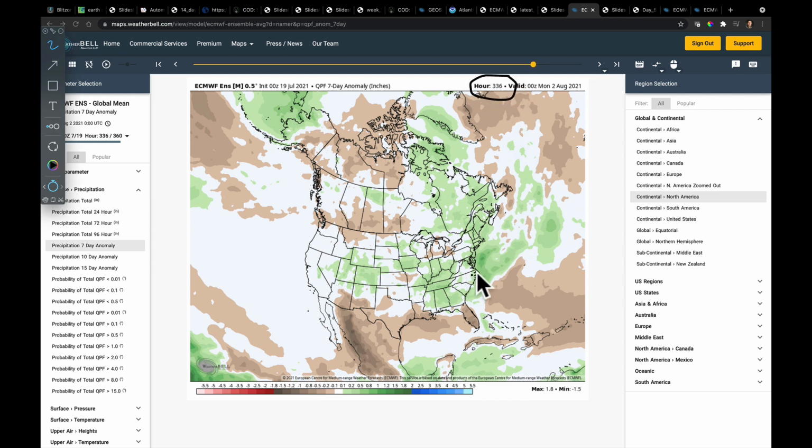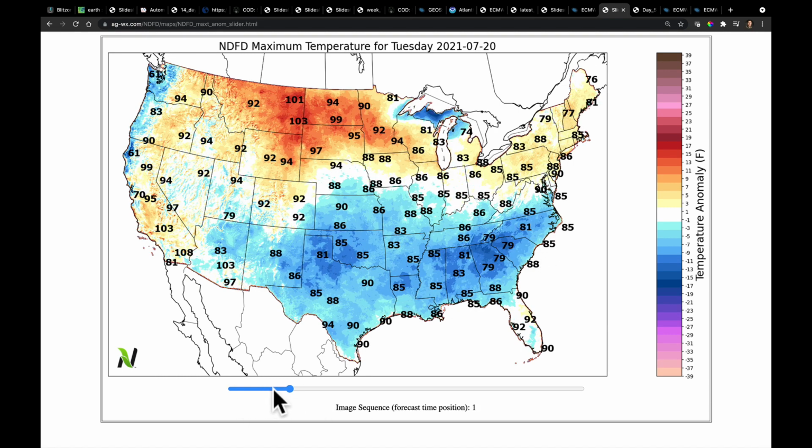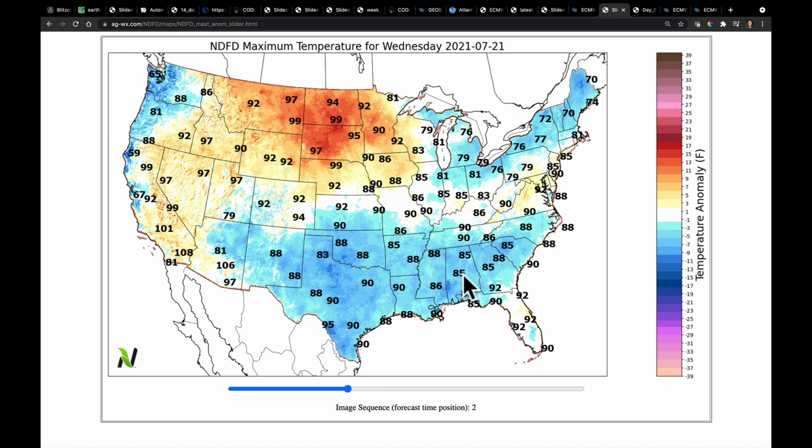That's hour 336. So do you notice in this whole area, near normal to wetter than normal conditions continues to be forecast? That is the mainstay of the forecast here as we work our way to the very beginning of August. On the temperature side of things, we are cool today, cloud cover and rain. We saw that already at the beginning of the forecast. As you go from there to Tuesday and Wednesday, it's a cooler start to the week. And again, a lot of scattered showers and cloud cover.